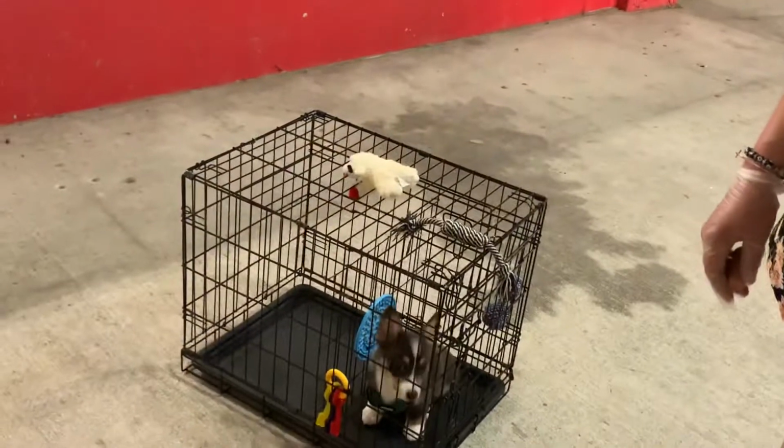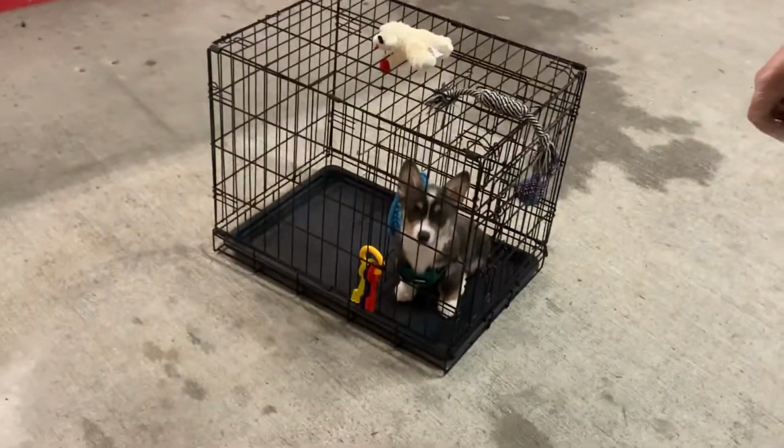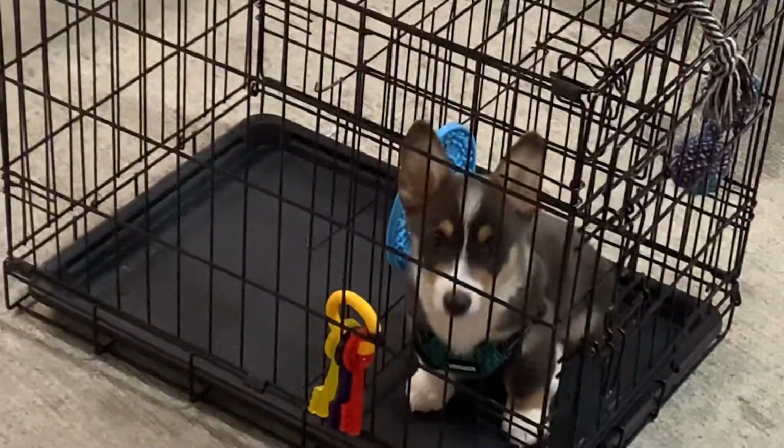This is the first time I've heard him do that, and he's been with me for a couple of weeks now. He's about 12 weeks old, but his mom says that he whines in the kennel a lot. So I'm kind of glad that he's whining right now, because that gives me an opportunity to show his mom kind of what to do and what not to do.